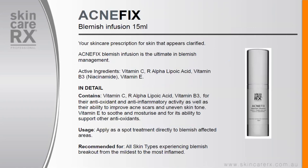We've got our Acne Fix, which is our prescription for obviously breakouts and blemishes. This is more of a spot treatment, and ideally it's designed to be used when you first initially feel a spot coming up on the skin. When it's red, it's sore underneath the skin, that's when Acne Fix works the best. It's got antioxidant, anti-inflammatory activity benefits. It works to improve acne, scarring, and uneven skin tone. It's got your vitamin E that will soothe and moisturize, as well as your vitamin C, alpha lipoic, vitamin B3 as well. Really great product for that.